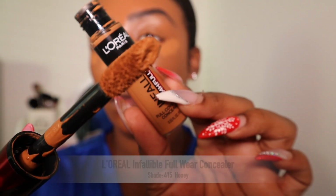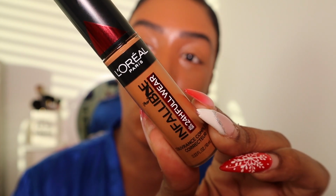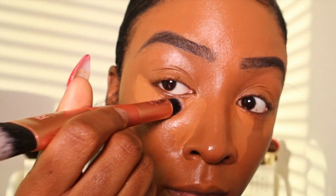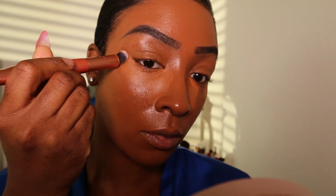Next, we're going to move into concealer. Affordable concealer, because it's super hard to find an amazing concealer. So my favorite, my holy grail, is the L'Oreal Infallible Full Wear Concealer. You guys, if I had to have one concealer on this earth, this is it right here. It's full coverage, it's creamy, it just blends so beautifully. This actually is the dupe to the Tarte Shape Tape.